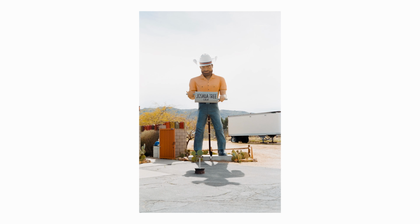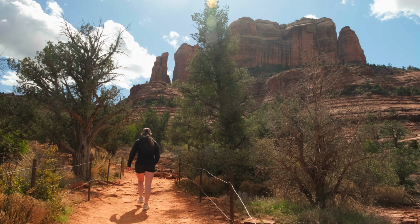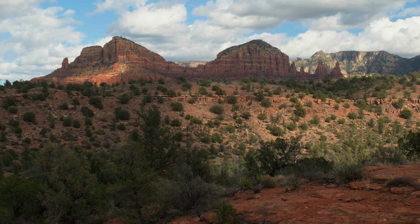The next part of our trip was to Phoenix, Arizona. This was for Joe's disc golf tournament, and on one of her practice days, we decided to head north to Sedona. We did a couple of easy hikes there, and the first thing that I noticed about Sedona was the incredible landscape and how different it is from Canada.